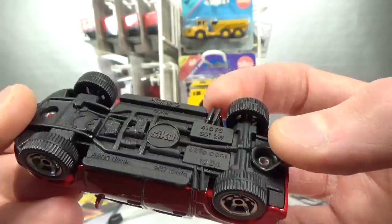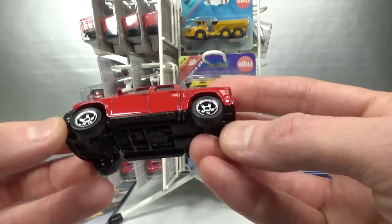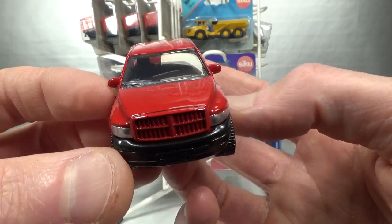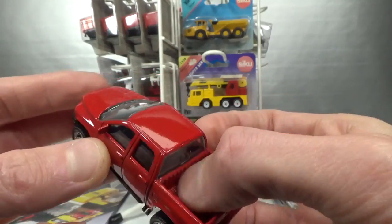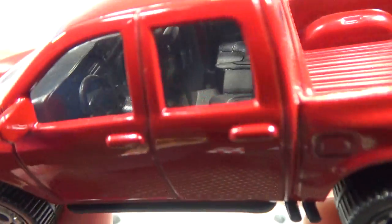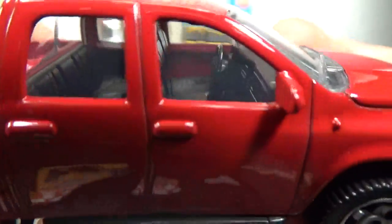Interesting. I like the side pipes here. 2 on each side. So the black bumper is part of the plastic base. A lot of detail in the front, just the headlights and the taillights in the back. All metal bed. Interior wise, so it's a, what do you call this, a crew cab or a double cab? Not sure. Don't know a lot about pickup trucks, as you can tell.